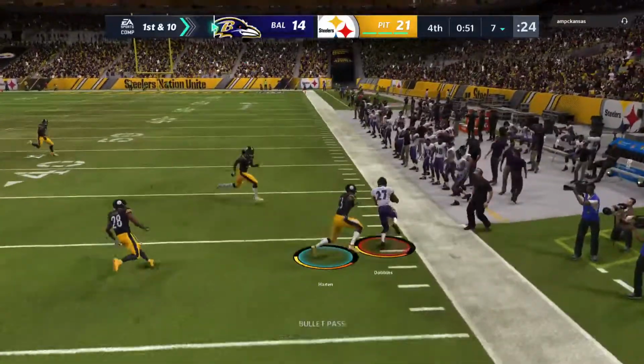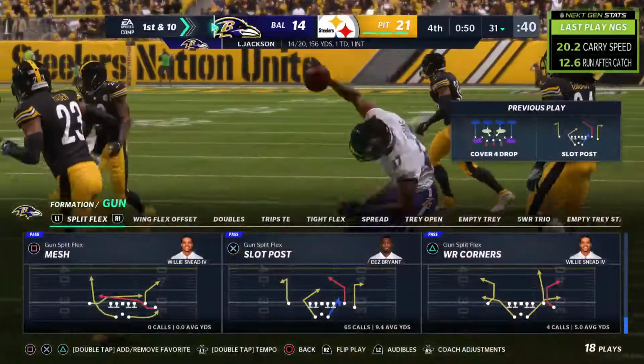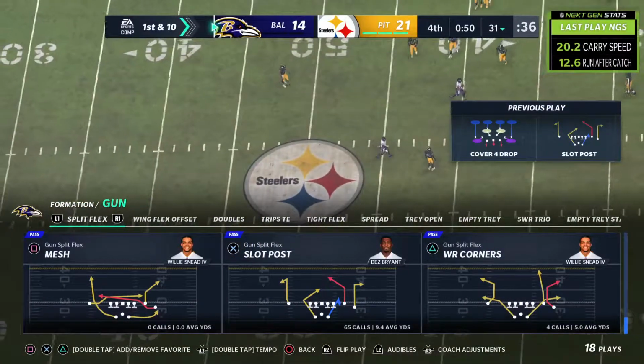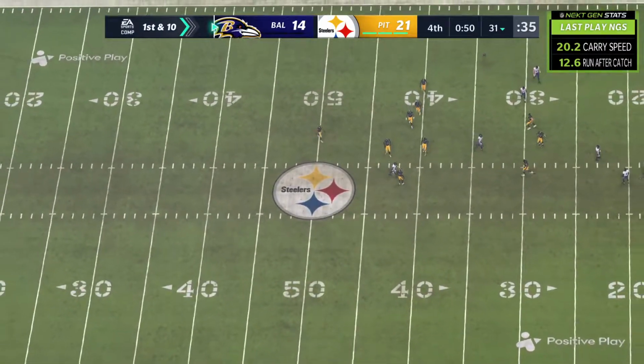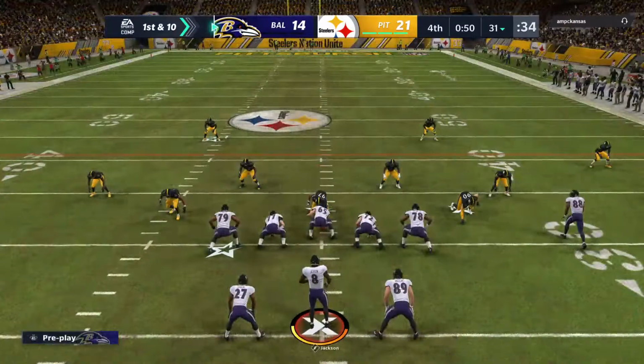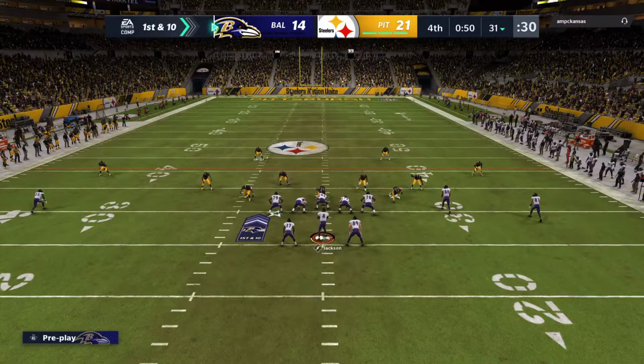They'll find Dobbins out of the backfield. And he'll have this past the 30 prior to going out of bounds. I think it's fair to say there's nothing that gets a crowd to its feet quite like a big play, and that was something special there. Boy, was he moving. Line of scrimmage, the 31 now on 1st and 10.